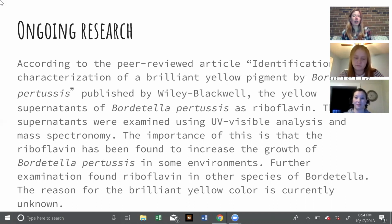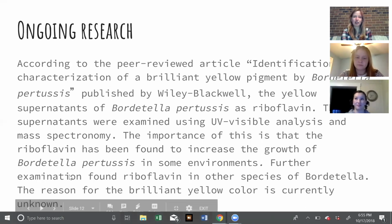The reason why it is bright yellow is currently unknown, and the scientists didn't seem too interested in the reason for its color, or more of just what it's made up of and what does that mean.